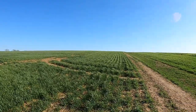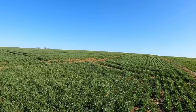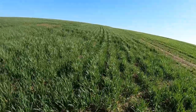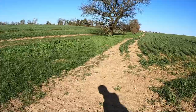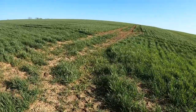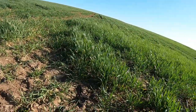Okay, I've just come down to the bottom of the field. I'm going to start here and take a slow walk up. Haven't really been that lucky with finding anything, any Stone Age items, but it's quite difficult to see anything in this particular field because it hasn't been ploughed and there's crops in the field.